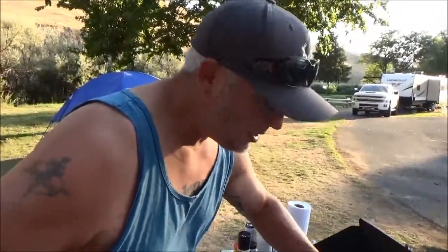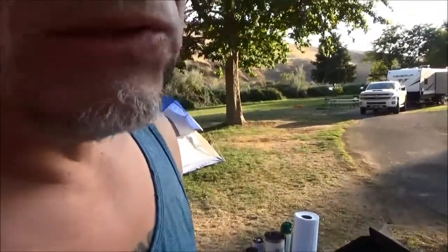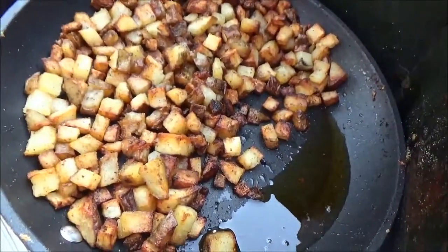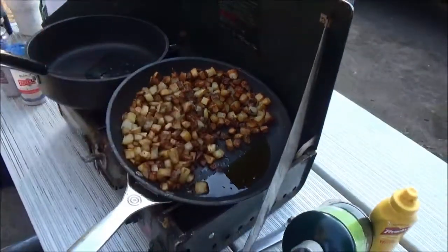How do you want your potatoes to sound? See, look at that. Golden brown, crispy, delicious, hot. Look at that. You know you want that. Just spicy potatoes.